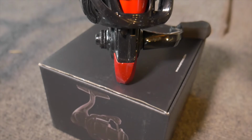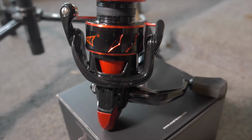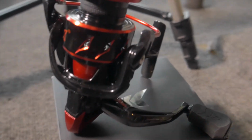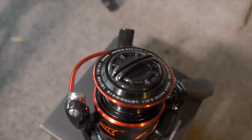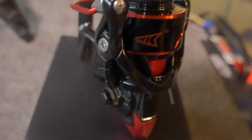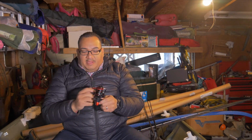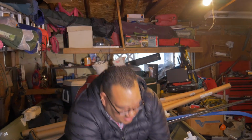The reason I picked the Sharky is because it is saltwater and freshwater approved. It's smooth, and the one thing that really caught my attention is that it has the braid helper on the reel itself, so that when you go to put on braid, it won't slip on you. You don't need to use a backing to add braid. So this is an awesome all-around reel. I mean, panfish, bass, I don't think we'd have a problem with this at all.